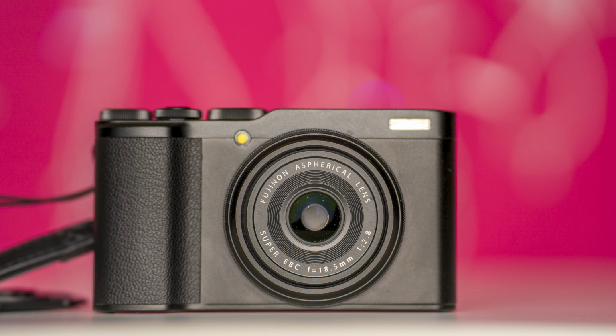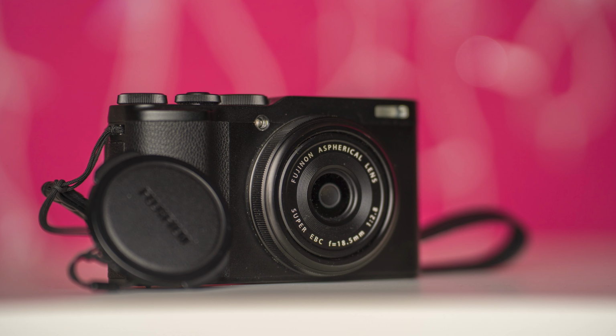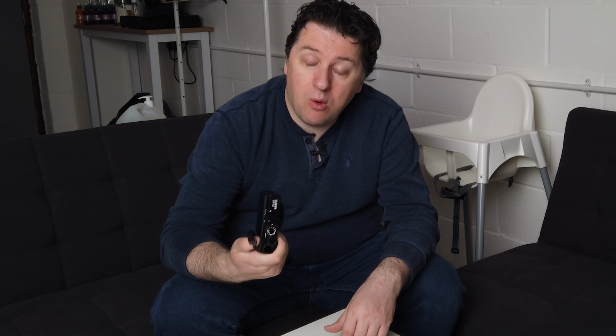Now, when it comes to this camera, you'll find there's a lot of reviews online in which it comes under quite heavy criticism for its autofocus ability. I came from shooting Pentax DSLRs, which, if you've seen my Pentax versus Sony video, you will know that Pentax DSLRs, their weak spot is their autofocus. So coming from that background, the autofocus on this camera was more than acceptable.